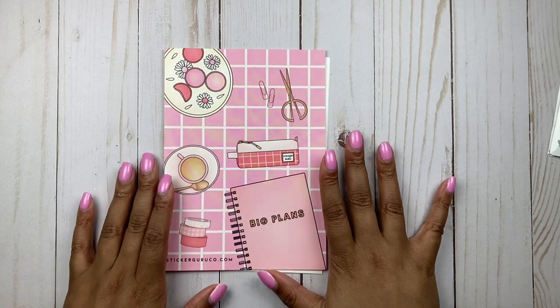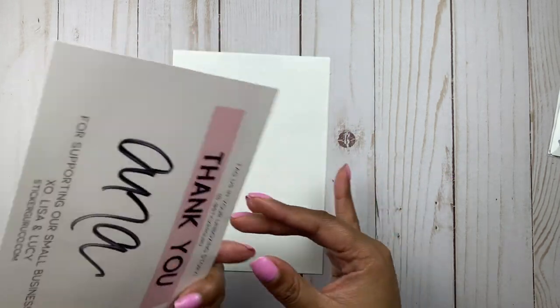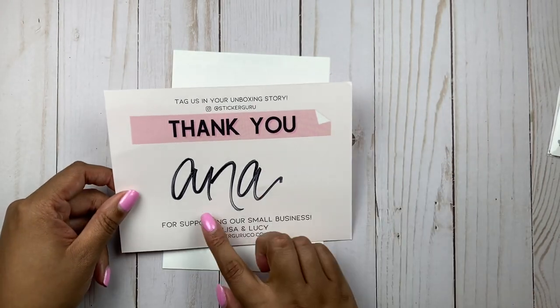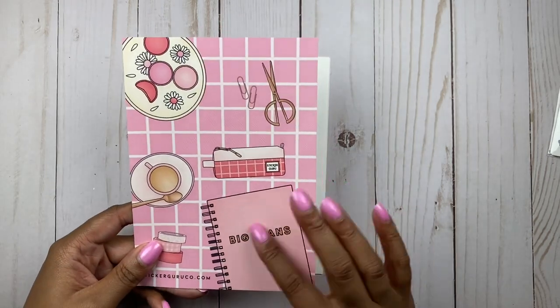All right, y'all. I actually have one more shop before Caress Press, and it is Sticker Guru. And here's the little journaling card. They always hand letter your name, which I think is such a sweet touch. And the journaling card is so pretty. So Sticker Guru, and I only got one kit.